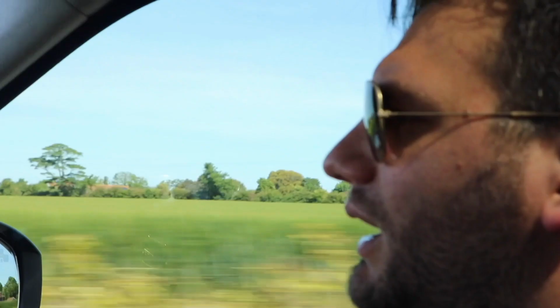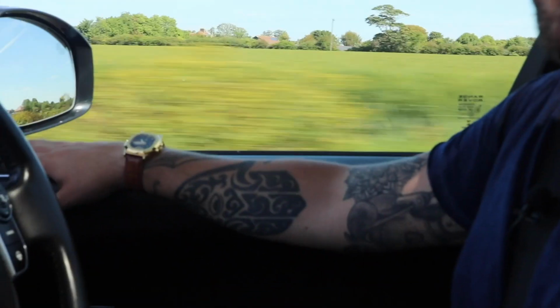As we enter a zone with the national speed limit, we are armed with little paddles behind the steering wheel. What's a bit weird is the window controls are here. That's a completely subjective thing for me. I'd like them a little bit lower. I'm a short guy. I need things a bit closer to me.